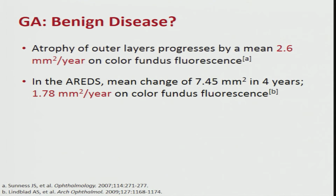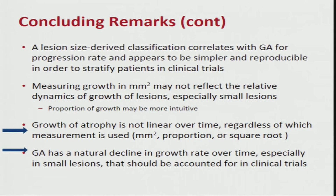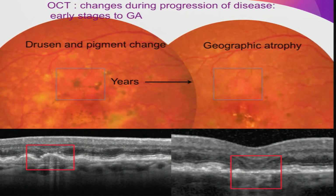But this normally goes at between 1.7 and 2.6 square millimeters per year in various studies. So far in routine practice, we just use autofluorescence, and if you look at the autofluorescence, you might be able to hazard a guess and say, well, this is progressive or this is stable disease. But also remember that the geographic atrophy doesn't keep growing forever. As it gets bigger, its growth slows down. And that's something that you've seen over years.